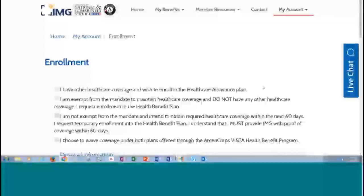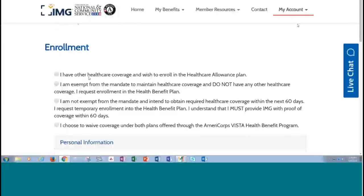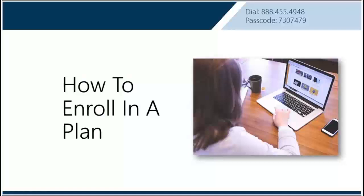This is our online enrollment form. And you'll be able to select all the options we've discussed here today, including the temporary coverage benefits. You can also choose to waive. You'll need to provide your other insurance information or the exemption certificate number we've mentioned. So make sure to have that information ready. But once you finish the online enrollment form, you'll be enrolled immediately. So congratulations, you're all set up. You have your plan. And probably your first stop will be to go to My Documents and print your ID card. And let's see.